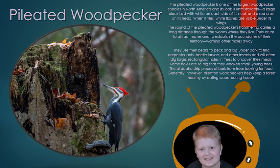Generally, however, pileated woodpeckers help keep a forest healthy by eating wood-boring insects.